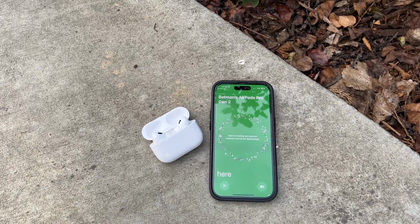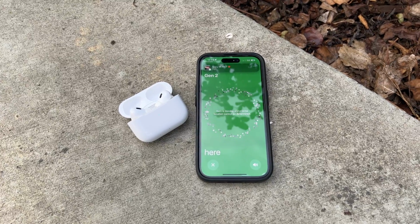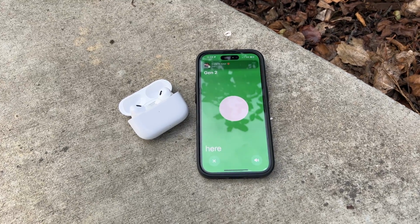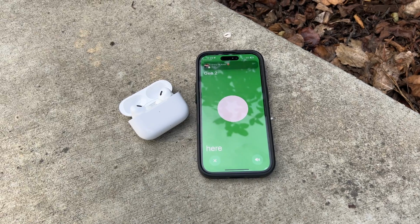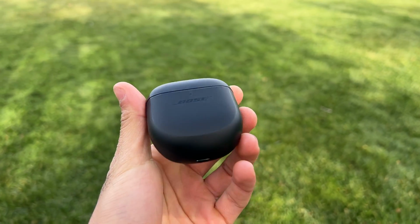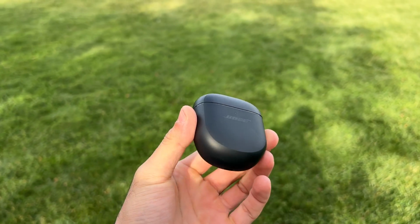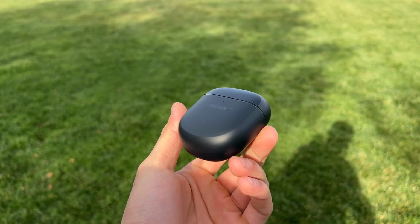So if somebody steals this and tries to pair them to their device, they will see this message, which will not allow them to pair, due to the fact that it's linked to another user's Apple account. In other words, if someone tries stealing this, it will basically just become a paperweight. The Bose do not have this security feature, nor do they have a precision finding ability. So if you misplace these, you have to backtrack and hope that nobody stole them.